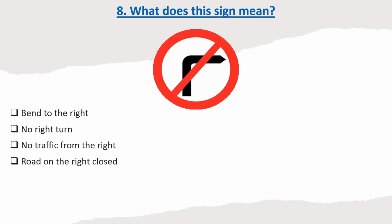8. What does this sign mean? Bend to the right. No right turn. No traffic from the right. Road on the right closed. Correct answer is no right turn.